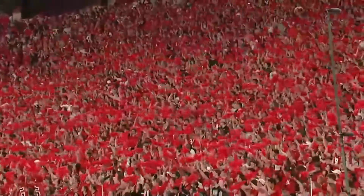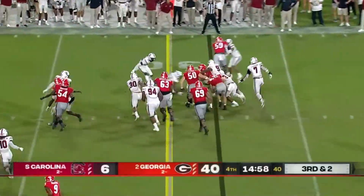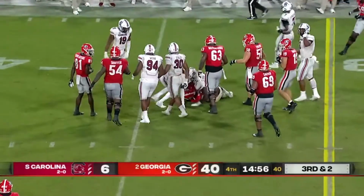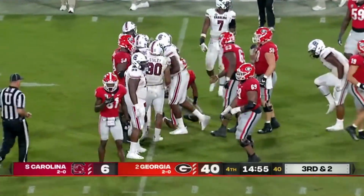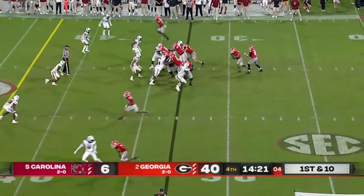Talking Todd about how well Georgia has recruited. This scene is one of the reasons why. It's a great atmosphere here at Sanford Stadium. Good football players in state to start with.